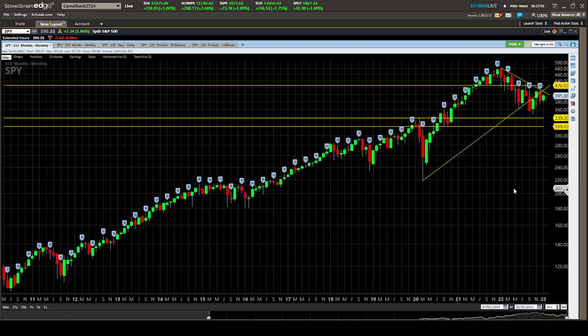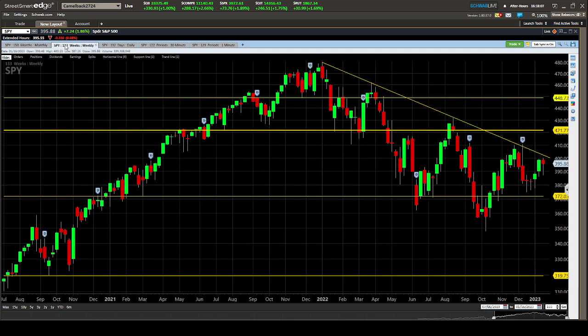ES and SPY, 3-month balance. 5-month balance. It's a 5-month balance on the monthly. Inside month so far, with 2 weeks to go. That would be interesting. Weekly, up. We came close. Just yesterday morning, we tried to get last week's low, missed it by a buck and change. Nice defense by the bulls. Weekly stays up. Will we get another try of this lower high trend line? We'll see.